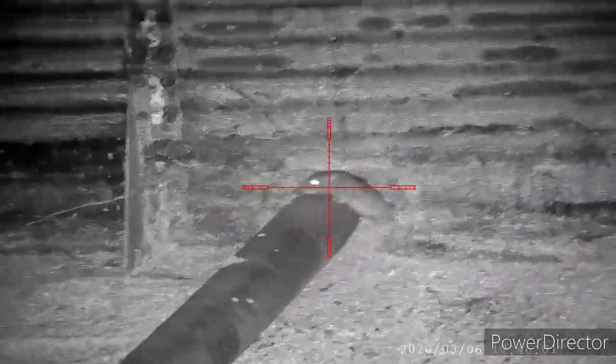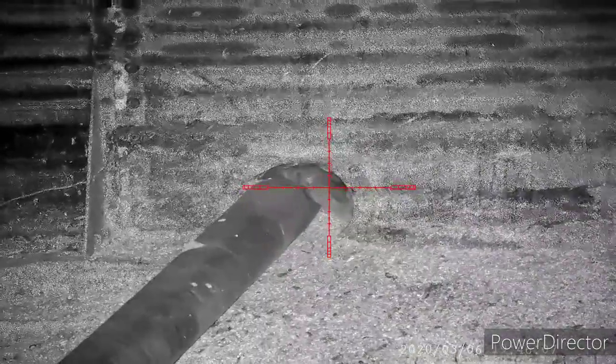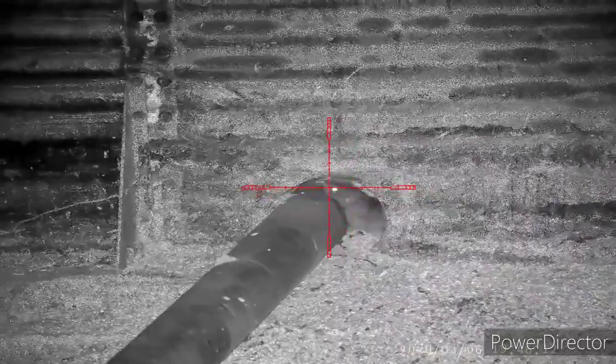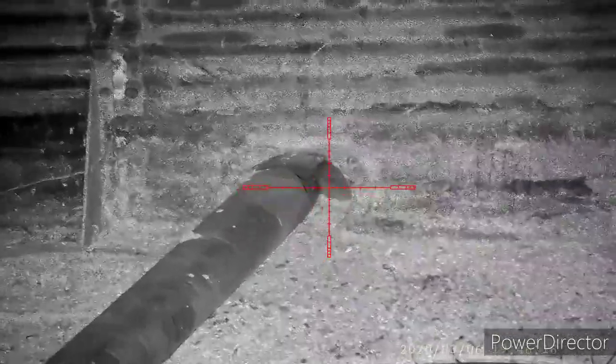Just a very quick warning on this one. This one is quite graphic. And even after that perfect shot there, it's still got the energy to jump away. It's surprised me tonight.